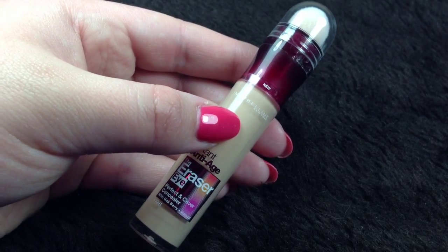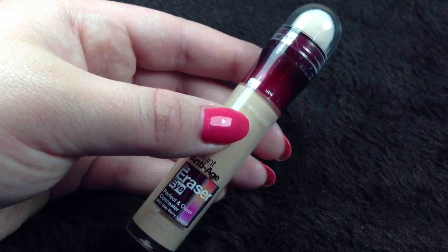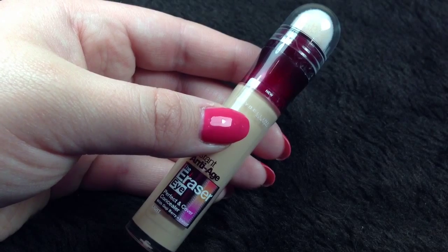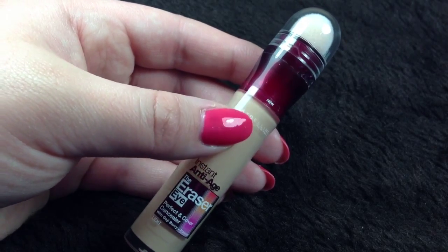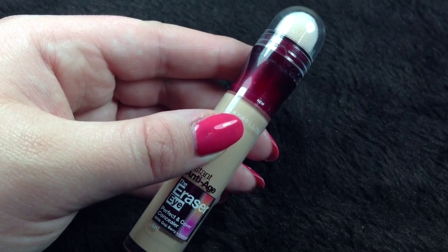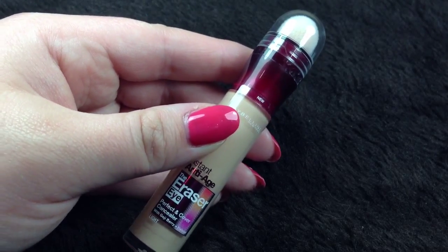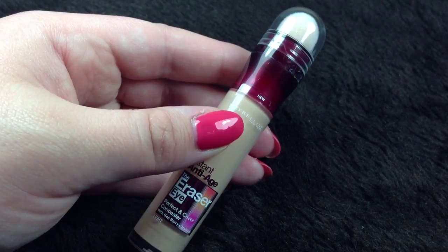Normally I'm not the absolute lightest under my eyes because it kind of makes me look a bit weird. So normally I go for a medium colour, but the nude one, which is the darkest of the two, looked a bit too dark. So I decided to go for the light version and I'm really excited to try that out because I know that those of you over in the States and Canada really rave about this as a general rule, so I'm really excited for that.